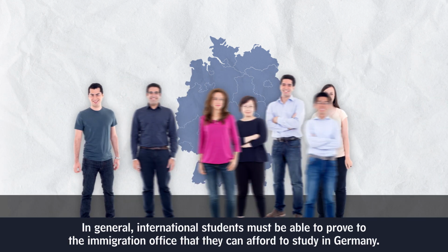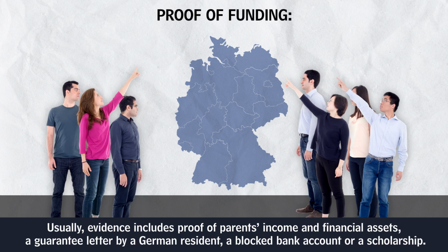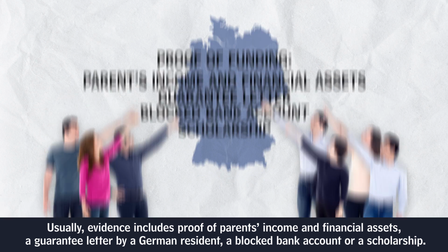In general, international students must be able to prove to the immigration office that they can afford to study in Germany. Usually, evidence includes proof of parents' income and financial assets, a guarantee letter by a German resident, a blocked bank account, or a scholarship.